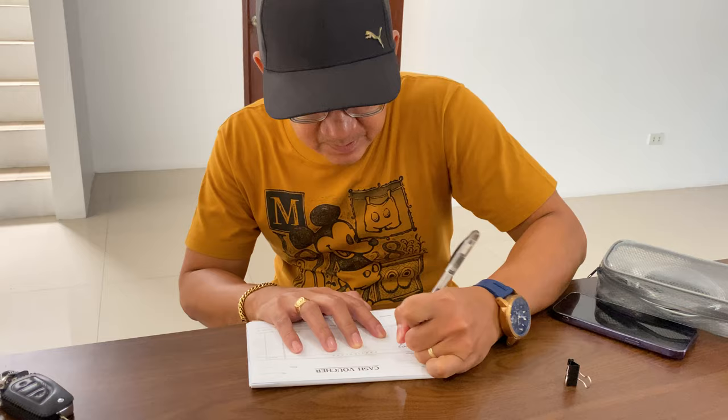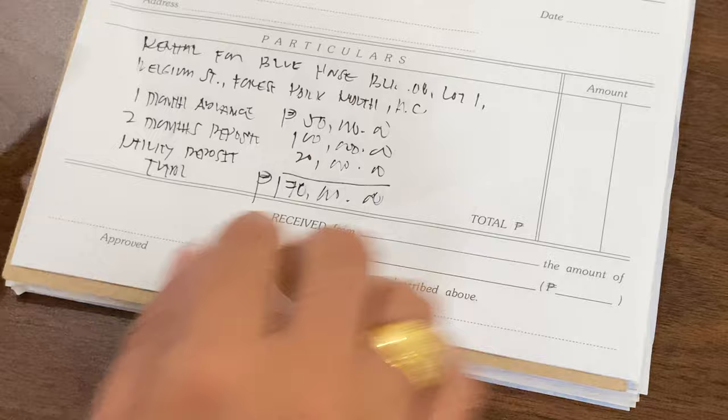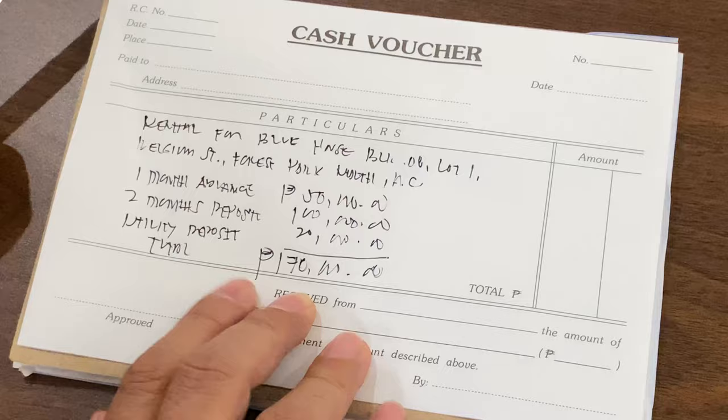Here's the breakdown. 50,000 for the 1 month advance. Okay. And then the 2 months deposit, sir, is 100. Rental rate is 50, right? And then utility deposit for the electric and water is 20. So the total amount to be paid is 170.